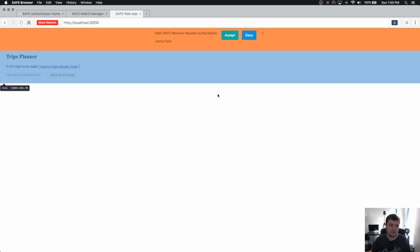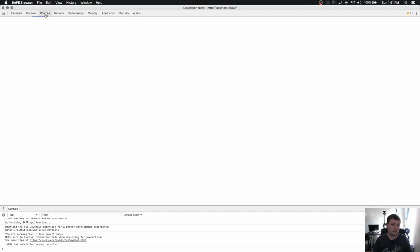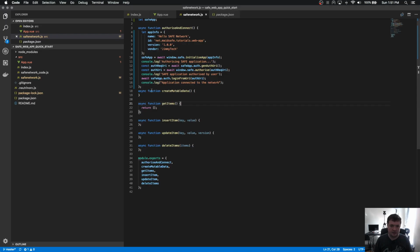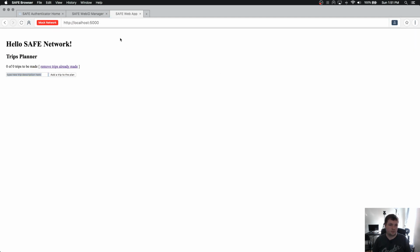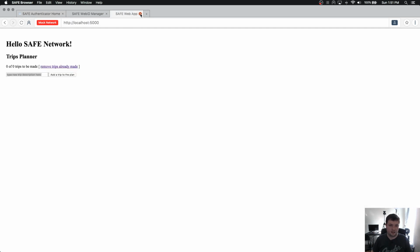Now if we open up this element in our inspector, we see in our console authorizing safe application, which is our console.log, so we verify that this code is indeed running. Let's put that aside for a second, and we will accept this piece. We should be able to get that going. So now you can see our Hello Safe Network is there in the bottom.